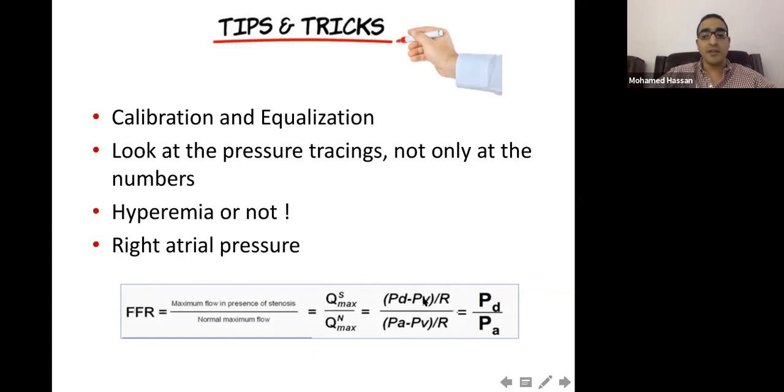Because the coronary sinus opens into the right atrium. So the coronary sinus pressure and the right atrial pressure are equivalent, but because the right atrial pressure in the majority of patients is really low, it is actually neglected and omitted for simplification of measurement of the FFR. So the FFR omits the value of right atrial pressure.